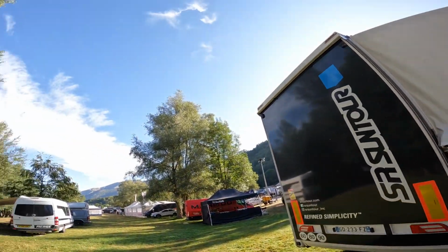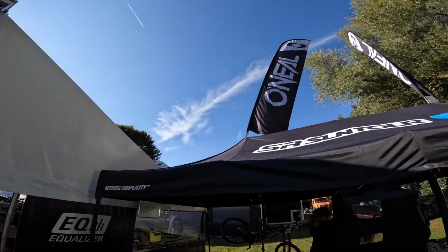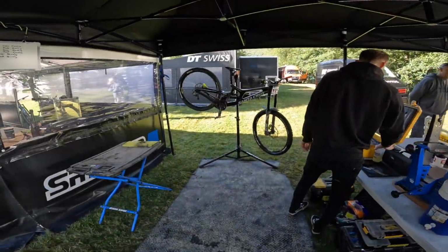Quali day, we're down in the pits. It's going to be a nice one today. Rig's ready.